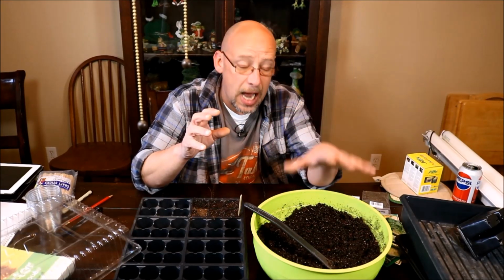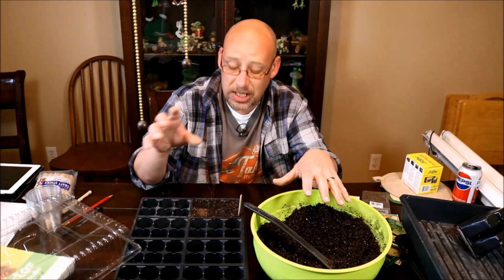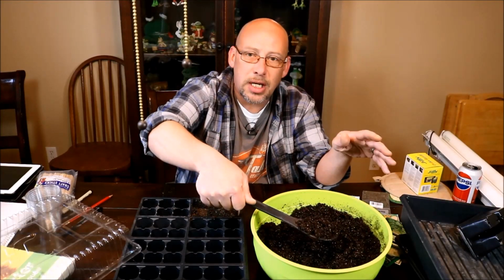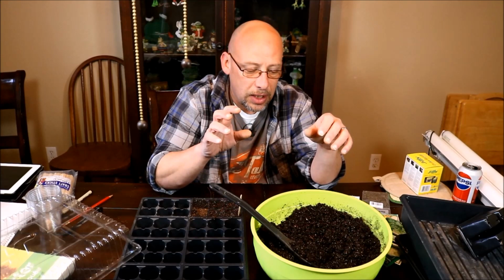Now, if you do it like I do, where I use a potting mix to plant my seeds out, once they come from here into the bigger pot, they go into a potting mix, which is basically the same thing as this seed starting mix. It's just half seed starting mix, half compost. And it works great. It provides them with all the nutrients they want.